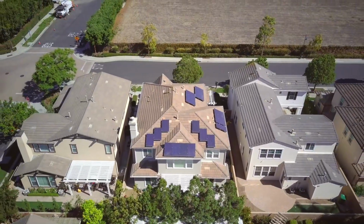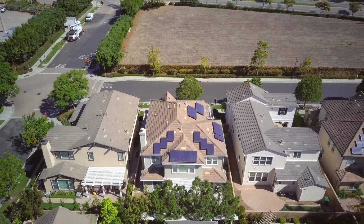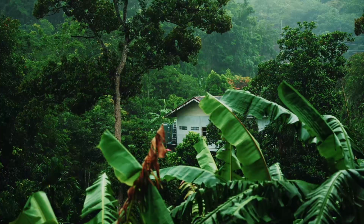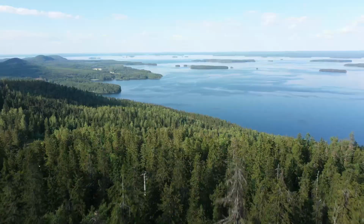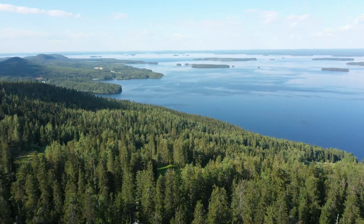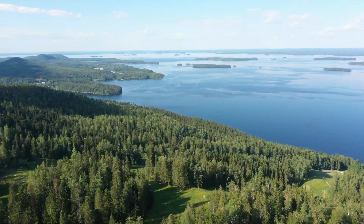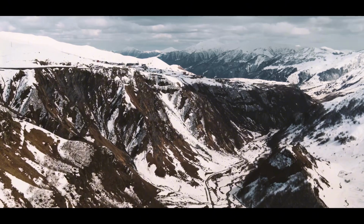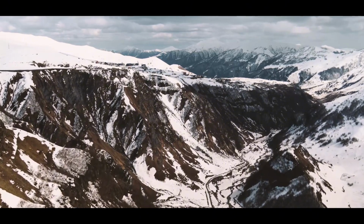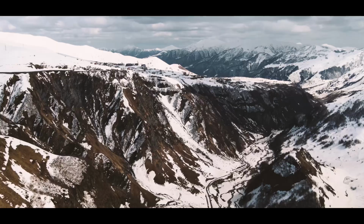Over the lifetime of your solar panels, the environmental impact is significant. Each panel contributes to a global reduction in greenhouse gases, helping to slow down the pace of climate change. By reducing your reliance on fossil fuels, you're actively supporting the transition to a more sustainable energy system that can preserve the planet's resources for future generations.